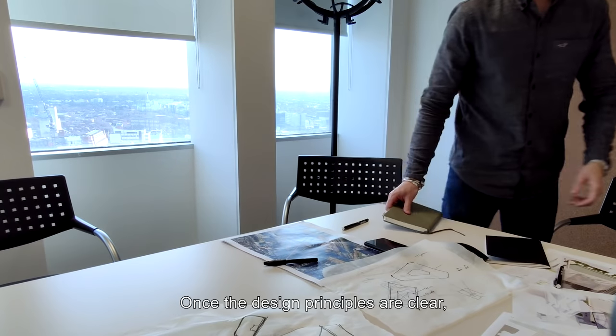Okay. Once the design principles are clear, I drew and modelled the main body of Block 2.